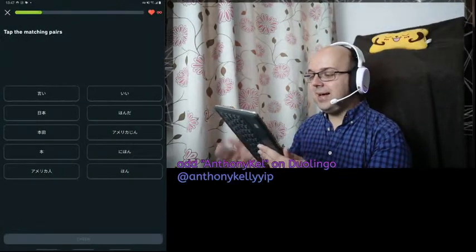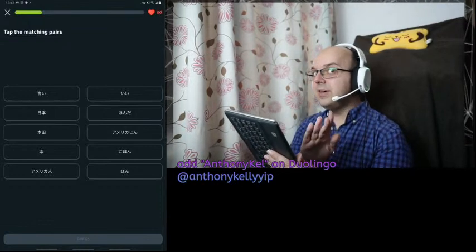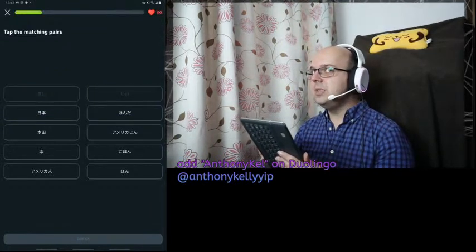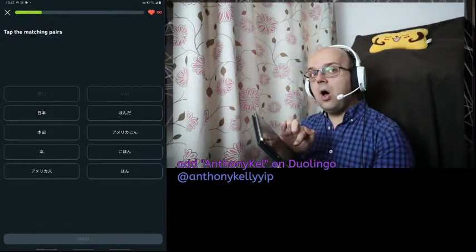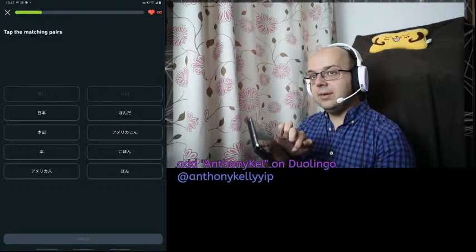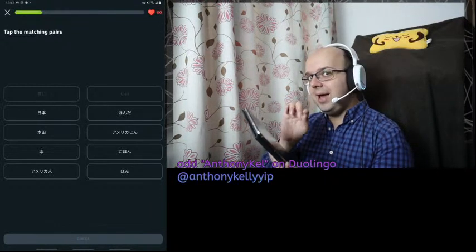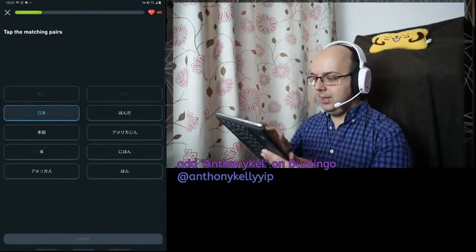Okay, matching pairs. Oh, goodness me. It's kanji and hiragana again. Okay, remember the first one. E. Is that like e? Yeah. Which means no, right? Okay. We can see the word hon here that we learned before, but there's another word in front of it. I'm looking at the left-hand column, second word. This is Nihon, Japan. Nihon.